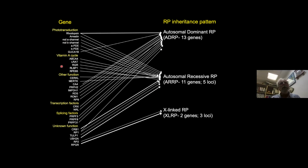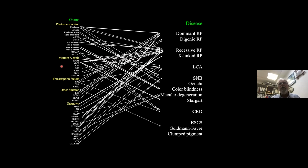And we can see here that the genes can be grouped by protein function. Many of them are involved in phototransduction, in the vitamin A cycle, and ciliary function, and other factors. But RP is not the only retinal phenotype. There are many different phenotypes, and the picture is getting more and more complicated, with specific genes that can cause multiple phenotypes and specific phenotypes that can be caused by many different genes. And when a patient comes to the clinic with dominant RP, usually we cannot tell what gene is causing the disease until we do the genetic analysis.